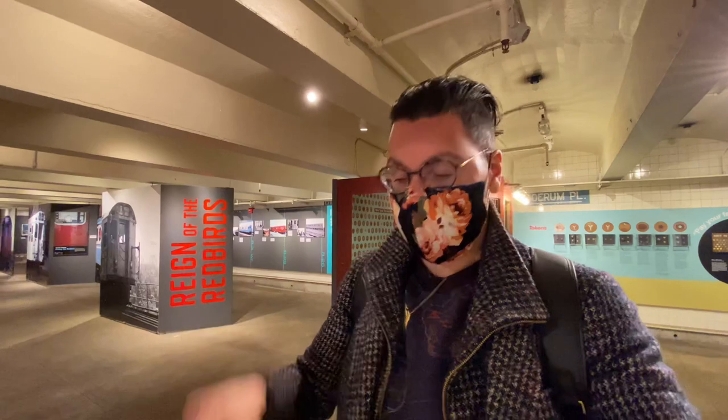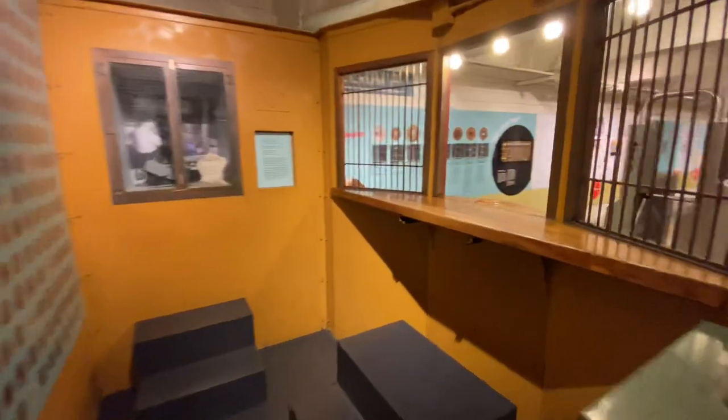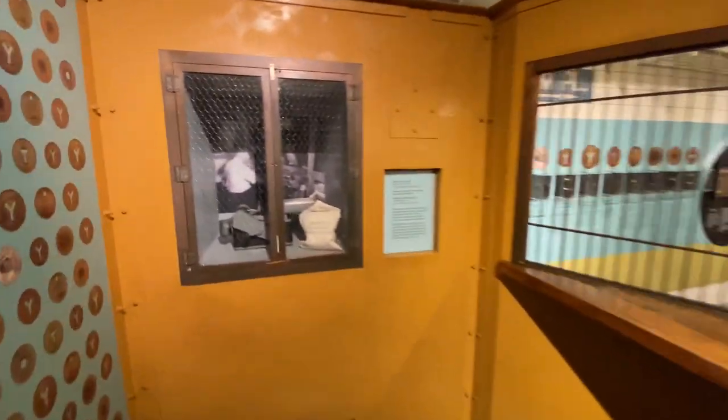I love coming into this museum. There's so many cool stuff to see, especially being a subway rider most of my life. It just feels like a blast into the past. But wait, there's a cool section right below our feet, which is still a working subway station, just not part of the public transportation system where people come in and out. But there's a host of different old classic trains. So let's go on the tour to show you all the wonderful, beautiful history of the subway system.